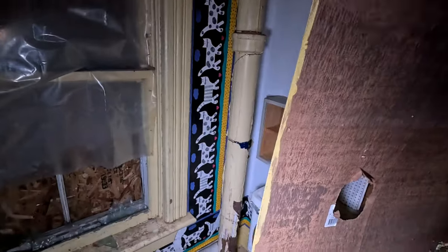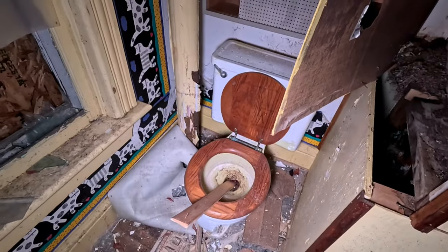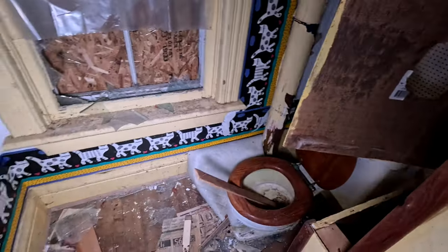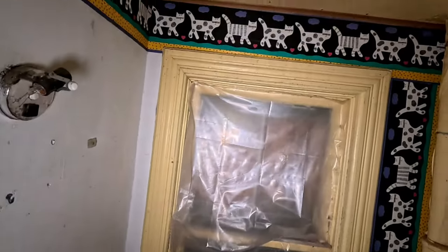More cats. That's pretty cool. The wooden toilet seat. It's a little bit nicer than just plastic. I've got a serious hole here. For what reason, I don't know. It looks like somebody did it on purpose.